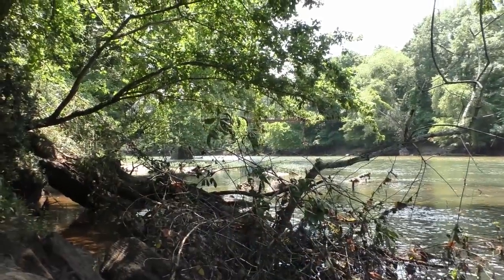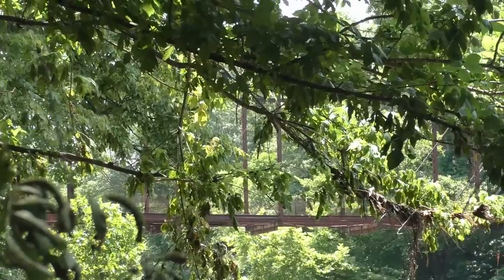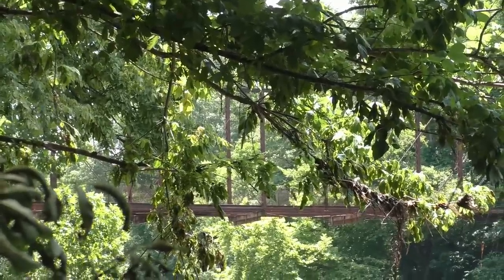Now, there's an added bonus to today's dive because just upstream, if you look through the trees, you can see the remains of an old 1920s bridge. I've only been at this spot one time, and I found a whole bunch of stuff. I even found a sawed-off shotgun right upstream at that abandoned bridge. So today, we're going underneath that bridge. We're going to see what else we can find.